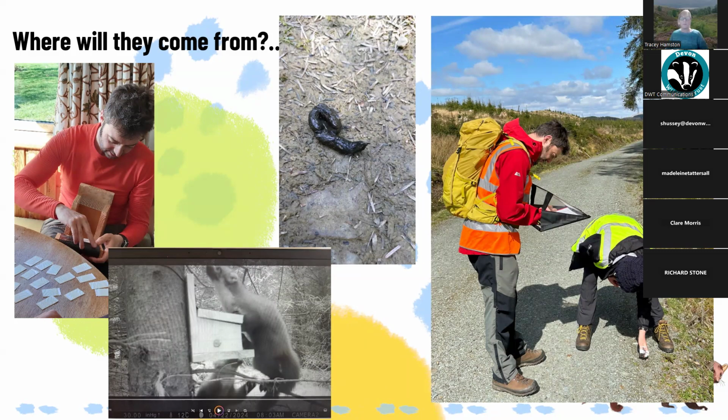We went and did some surveys up in Argyll in the spring this year to get an idea of population size and to make sure that if we're taking animals from an area, we're not going to negatively impact what is still a recovering population. So all these surveys generated the data and reports that we also needed in order to get licenses to be able to trap in Scotland.